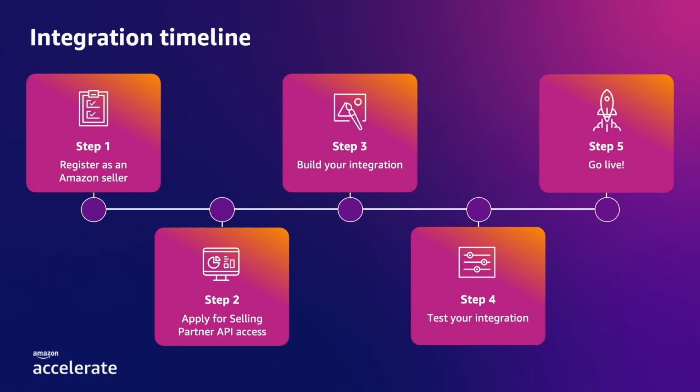The fourth step is testing your integration. We have a couple of testing frameworks available that help you test your integration. And fifth step is to go live. Now let's take a closer look at each of these steps.